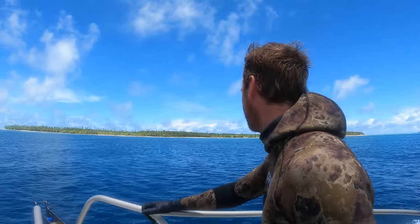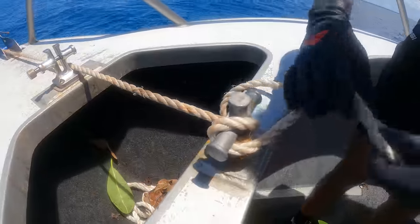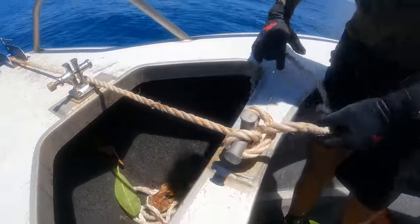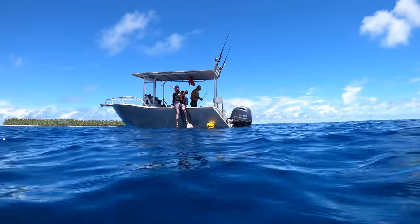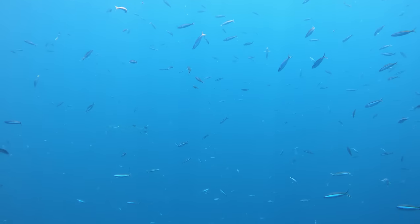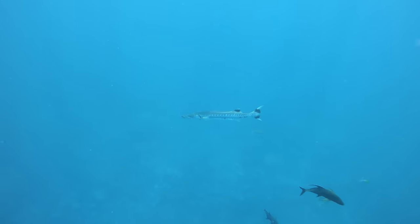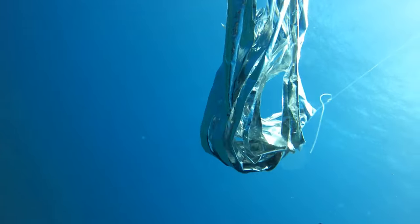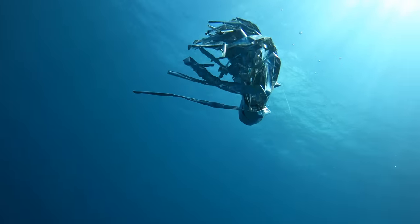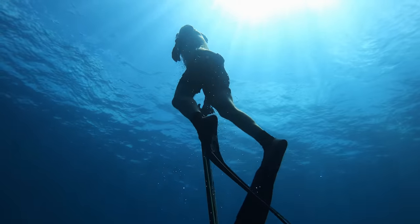With a couple of tasty fish in the esky, we head out to some deeper water to explore the drop-offs. Let's get in there. This drop-off we're drifting along plummets down vertically into the abyss, and this is where the larger fish like hanging out. We're drifting along with the flasher in the water in hope to attract and bring the fish in closer to us, and we're taking turns diving up and down.